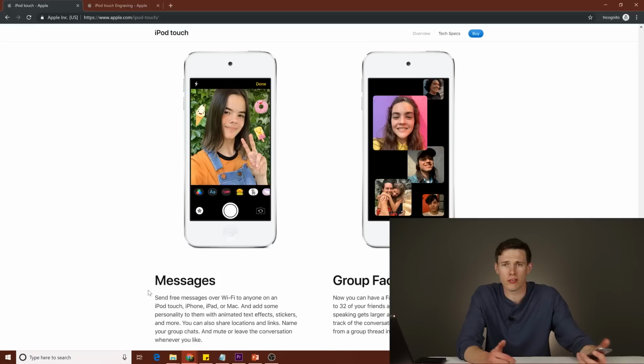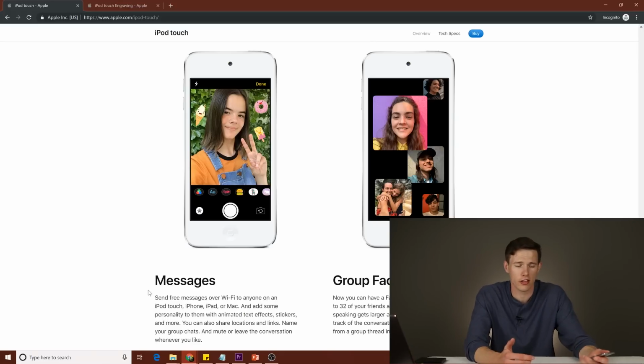And likewise, I can maybe use Messenger on there so I can talk to other Apple friends without jacking up all the different group messages. So that's one maybe small bonus.